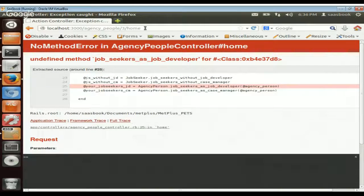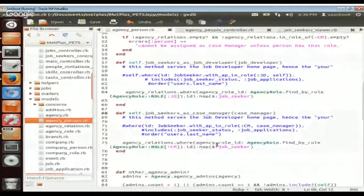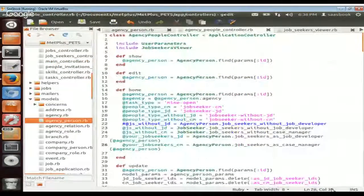Is that the name of the method? Job seekers as job developer? Yeah. Yeah, so let's look at the agency person model.